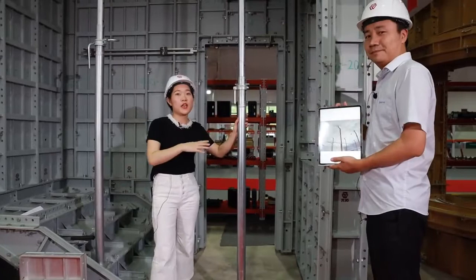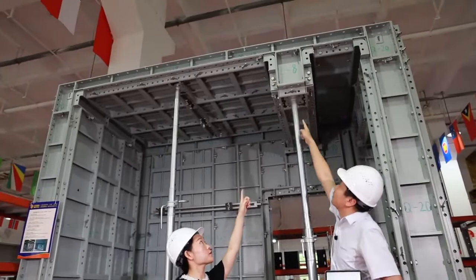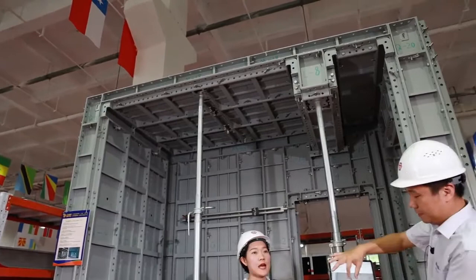When you look up there, there is a prop head on top of the prop. Which means after you remove the slab panel, the prop and the prop head will stay there.